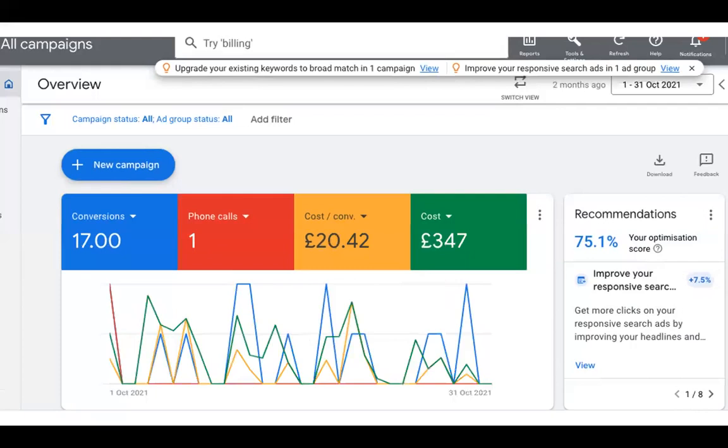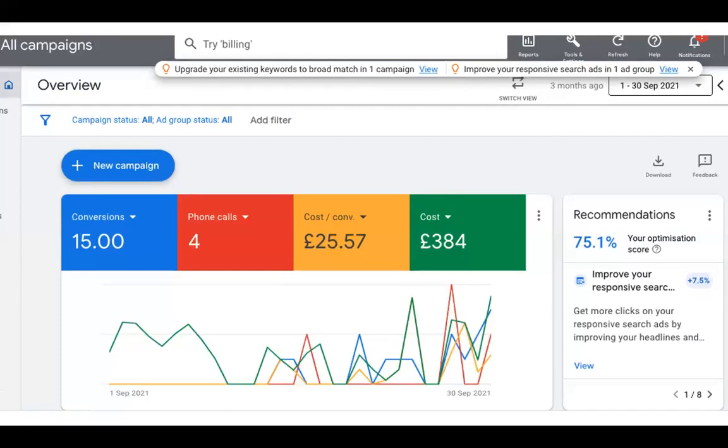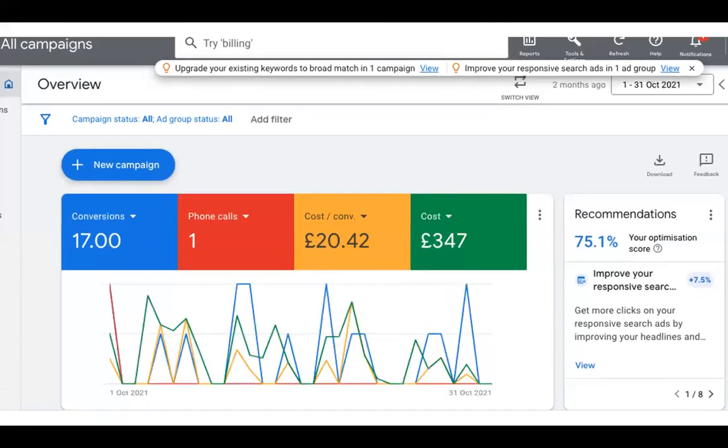In October, we generated 18 leads. So it went from £25 a lead to £20 a lead. We got 18 leads there. We spent 347 quid. That was October, from day one to day end.